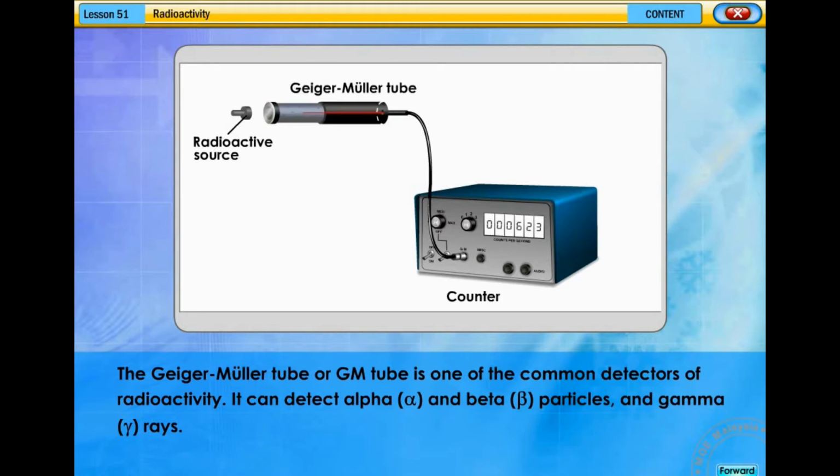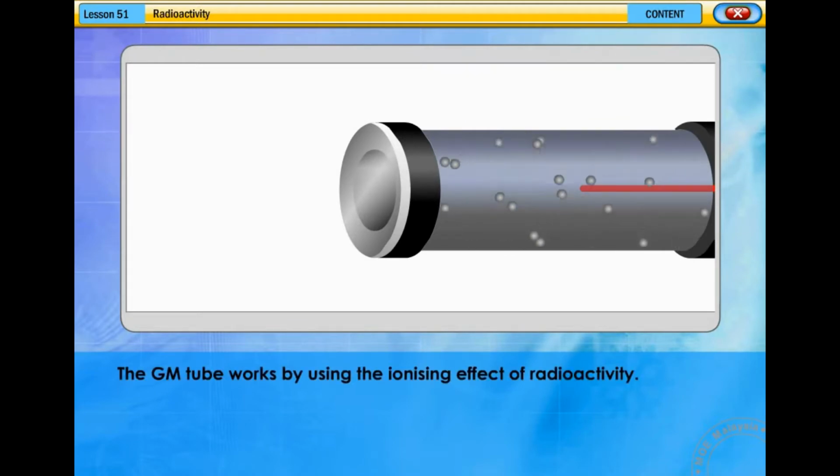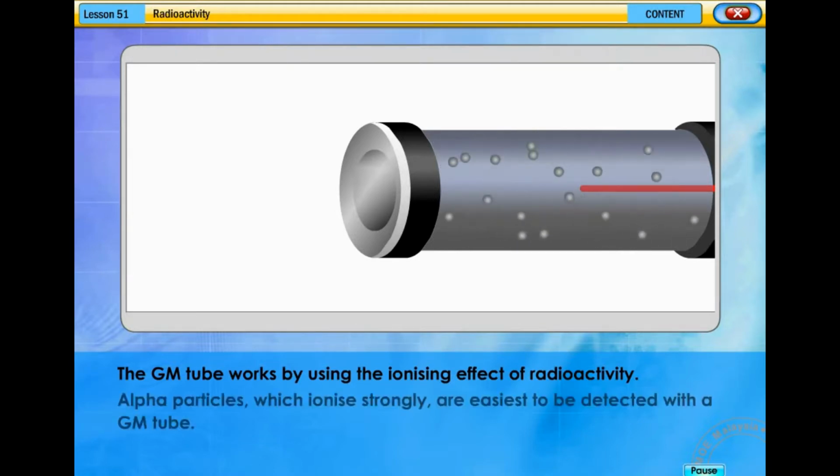The Geiger-Müller tube, or GM tube, is one of the common detectors of radioactivity. It can detect alpha and beta particles and gamma rays. How does the GM tube work? The GM tube works by using the ionizing effect of radioactivity. Alpha particles which ionize strongly are easiest to be detected with a GM tube.